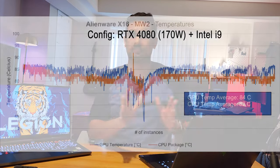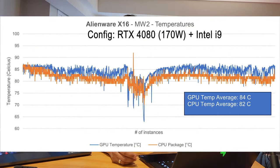Even if we compare the same sort of Call of Duty match on my Alienware X16, which has 4 fans, there the GPU temperatures average 83 degrees, but that's running a 4080 that goes up to 170 watts. So again, it's not all that straightforward.